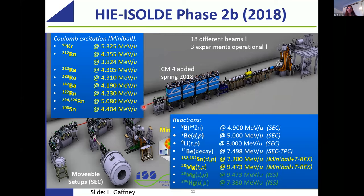The next year, the final cryo module was added in the spring of 2018. And then the operations team at ISOLDE really got a good handle on operating the beams, because in a period of just a few months, they accelerated 18 different beams and sent them into 3 different experimental setups.